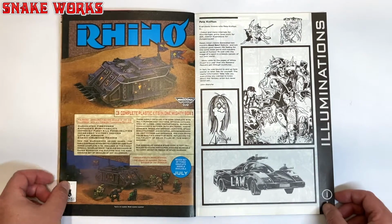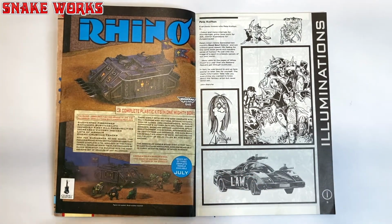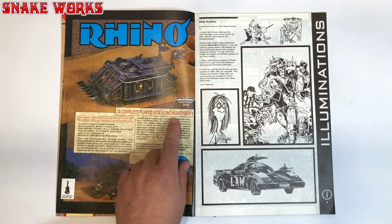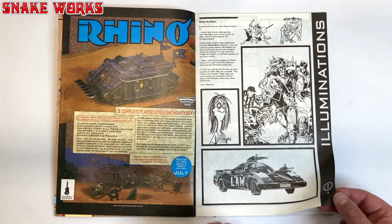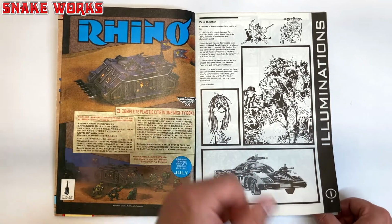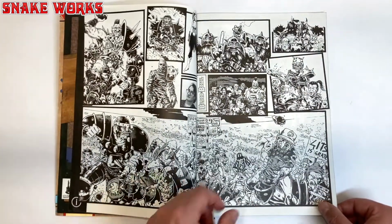First up, we have an advert for the Rhino. This is when it was first originally released, as it came with three complete plastic kits in one mighty box, and I think it would cost you £9.99, a bargain. Here we can see an artist of the week. I say of the week, I mean of the issue, which is sometimes every month, and this time it's Pete Knifton. He does some wonderful art.